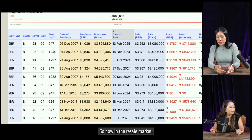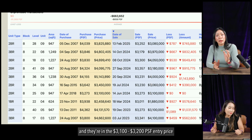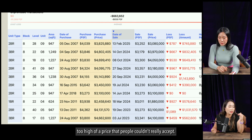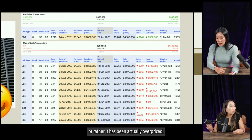So now in the resale market, we start to see a lot of transactions happening, and they are in the $3,000 PSF entry price for all these new owners, and it is a price tag which the market accepts. Which means that when it launched at too high a price that people couldn't really accept, those buyers that went in then realized that they couldn't actually sell higher than that. Because the market just hasn't caught up to that price point, or rather, it has actually been overpriced.